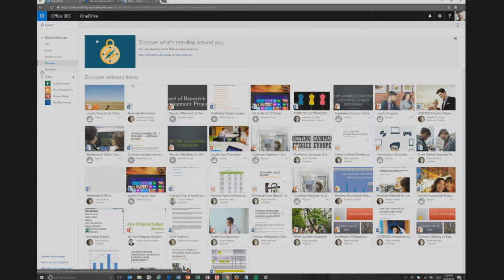The second thing is staying in the flow. Now, Mark could have gone to Delve. He could have gone to another experience and found the same information. But then that would have meant that he had to open a new tab, go there, switch context, switch the experience, have additional cognitive load as he's trying to find where he's trying to go. So instead of that, we wanted to package and bring insights and information right in the flow or where you are. So today, as we talk through some of these demos and experiences, we're going to talk about staying in the flow and why that matters a lot.